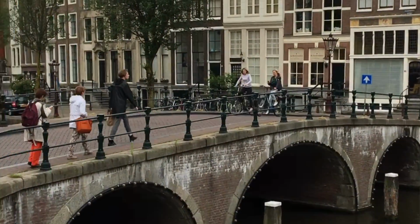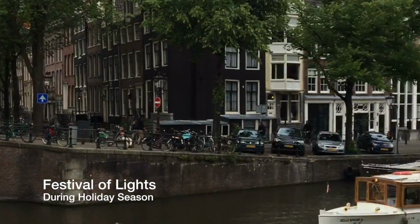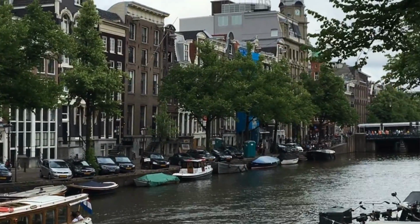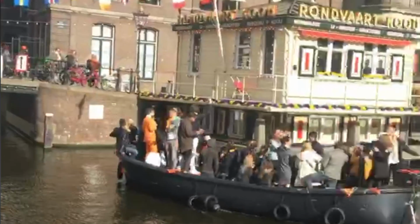Also, if you guys are coming in the winter time or the holidays, I recommend you guys stick around till the nighttime because they light up a couple of the main canals and there's floats that light up on them to celebrate the Festival of Lights. So that's really neat to see as well.